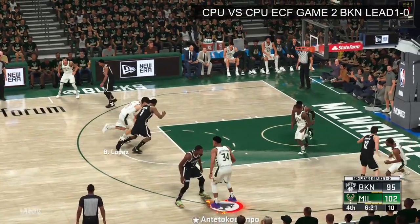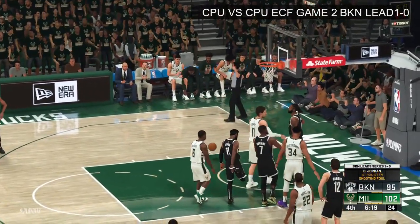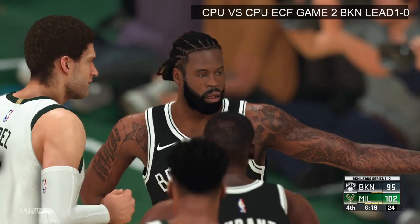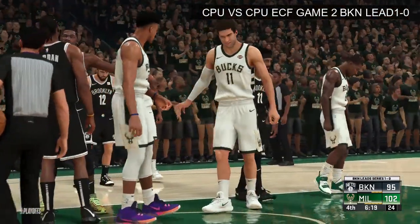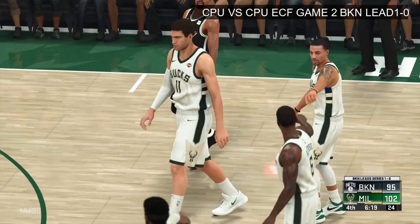Now here's Giannis. Here's Lopez. And the call on the shot that sends him to the line. It's going to be on DeAndre Jordan. No easy options for the defense when Lopez gets in deep.